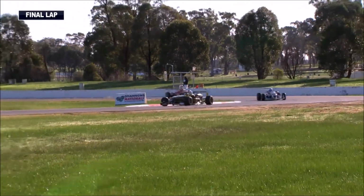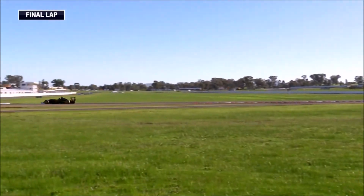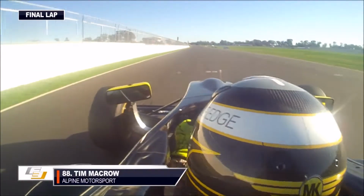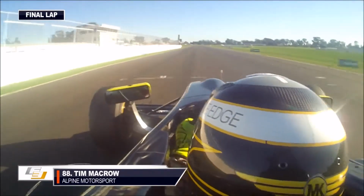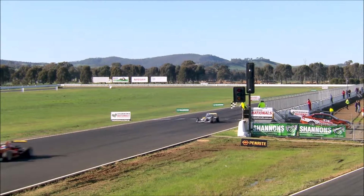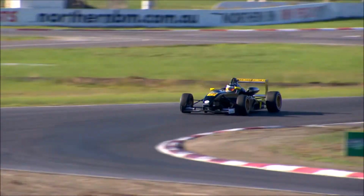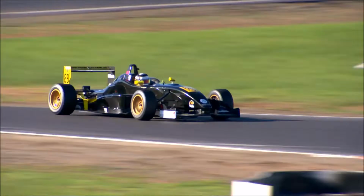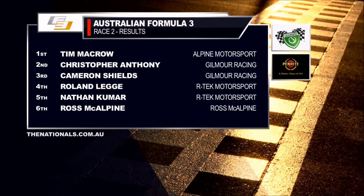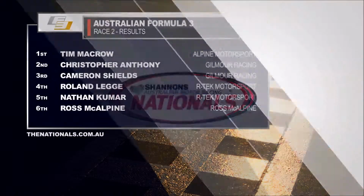Well, Anthony's pursuit has looked good. He'll come up short. He has reset his own Formula 3 lap record that he set in yesterday's race. So he's going very quickly. You can't help but feel there might be more to come. But it's another win for the championship leader, Tim Macro, from 4th on the grid. Wins race 2 here at Winton Raceway. A very nice drive, and the championship leader just pulls his margin out further in front. Kumar finished that one after spinning mid-race, but it's Macro in front of Anthony and Shields home in 3rd place here at Winton.